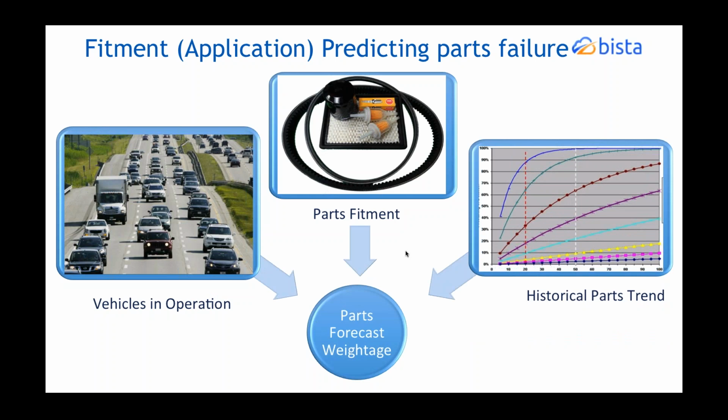So in addition to your historical sales, we also take data outside and external and try to put a weightage so that you can predict what we say is the failure rate. It's very difficult to predict the failure rate of a part for a certain model, but this gives us a good weightage or a good indication of how we can use this information.